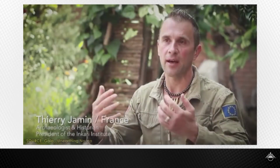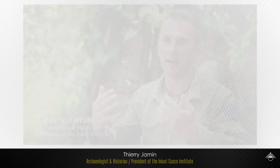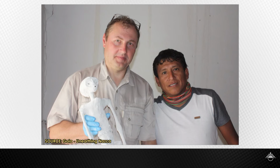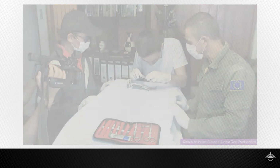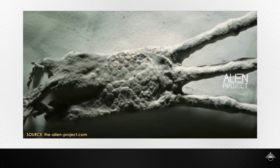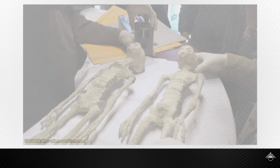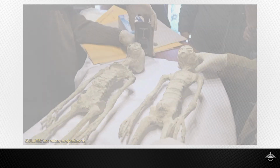Seeking scientific advice, Leandro introduced himself as Mario to the French researcher Thierry Jomin, president of the Instituto Ingari Cusco. Mario, keeping the exact location for himself at first, provided the researchers, physicians and scientists that Thierry Jomin gathered over time, with a rising number of strange mummified bodies, body parts and artifacts. Over the next years, about 10 mummified specimens would be studied by the Instituto Ingari Cusco.